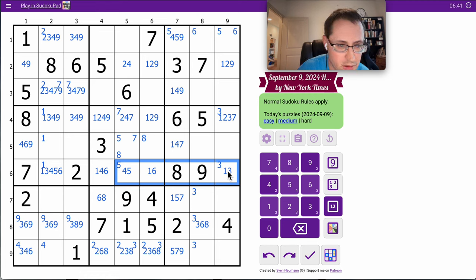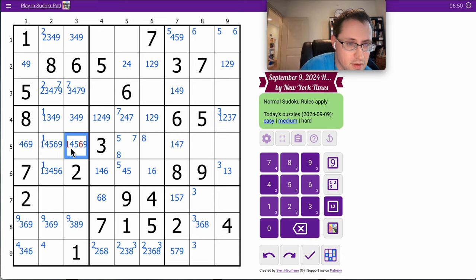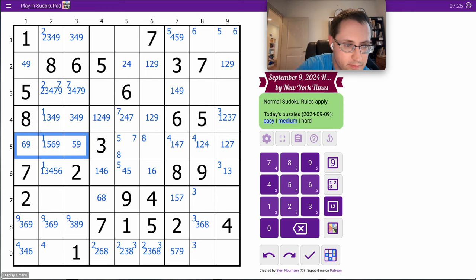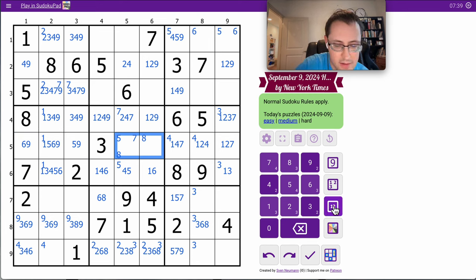Three different pairs of digits here. I can't do anything with them. Okay, these aren't 2, 3, 7, 8. That one takes out one or six. This can't be 5, 6, 8, 9. Well, actually, okay, these can't be four, so four must go there. Ergo, those are not four. See. Neither can be three.